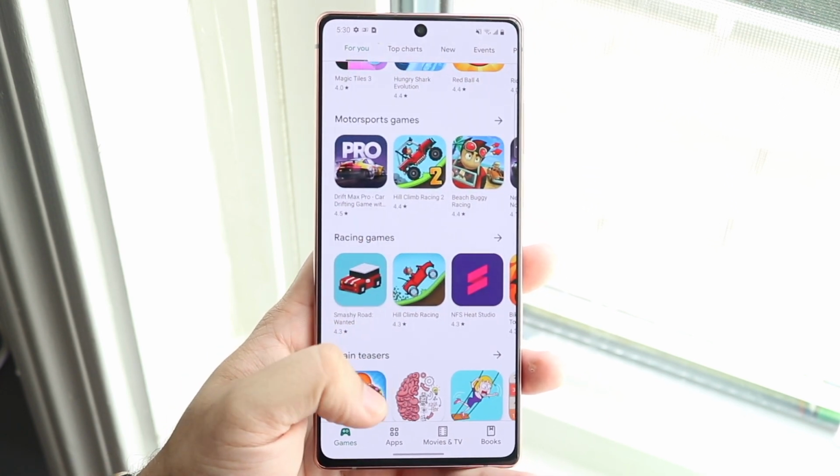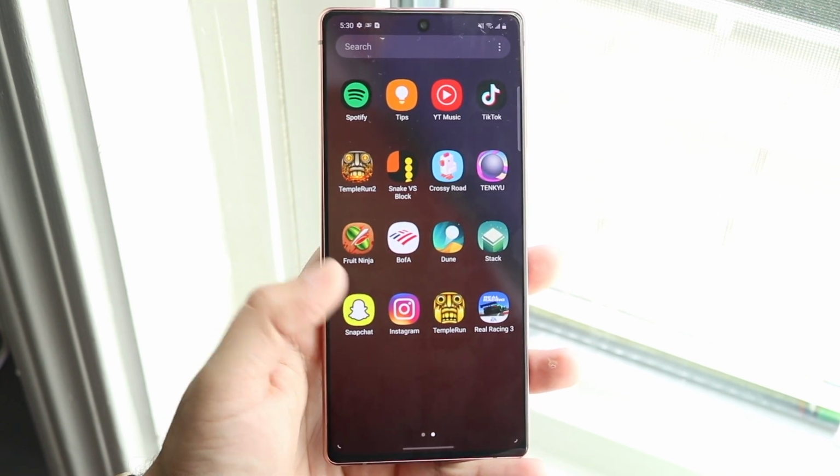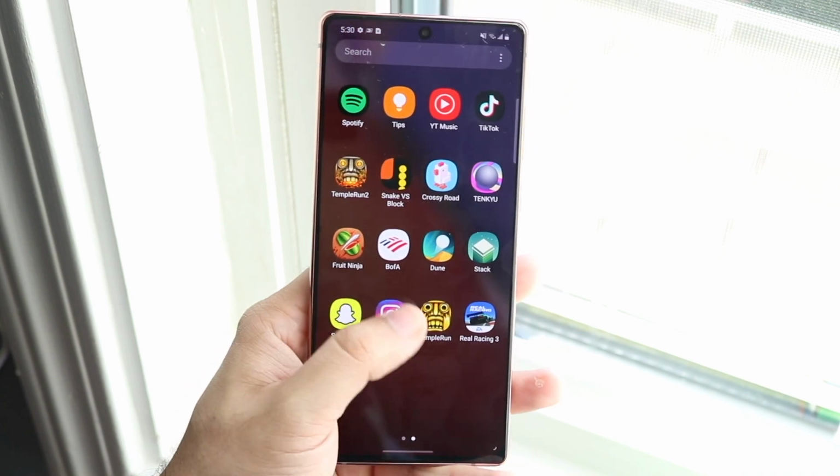So in terms of the body, I'll definitely say the Note 20 I think is the better looking phone, but the 11 Pro Max is the better feeling phone at the end of the day. So in terms of the outside, that really pretty much covers it.